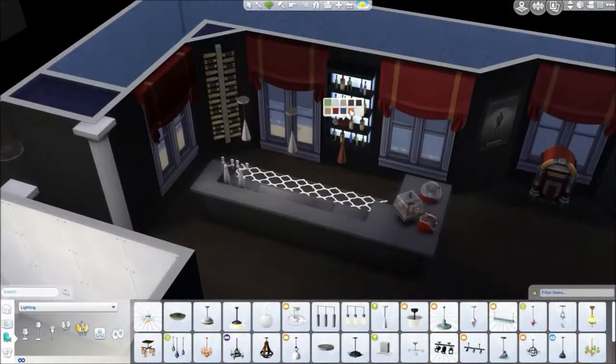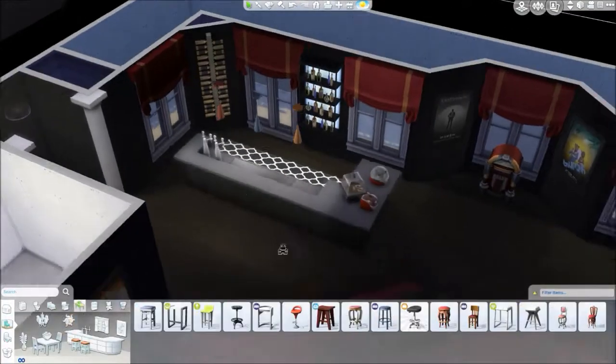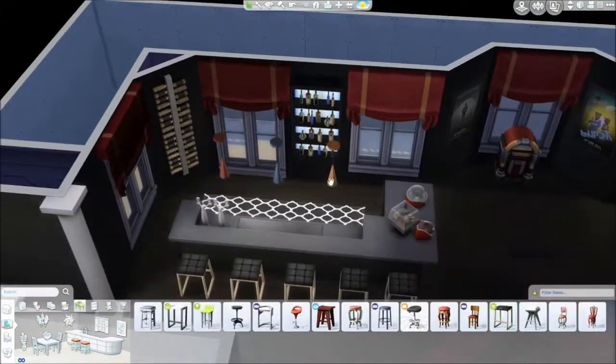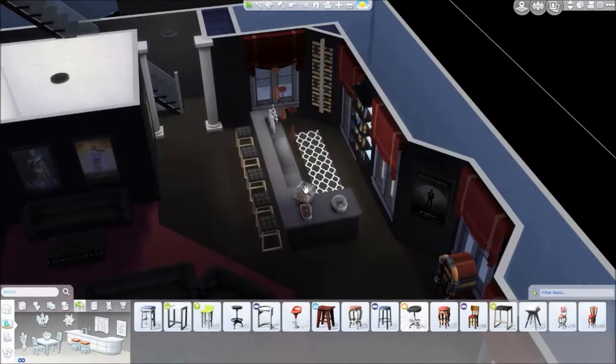I haven't actually sat and watched one with my Sim because it just seems so boring to me, but I don't know, maybe I'm wrong and maybe they're really entertaining. So you can just watch normal TV if not.